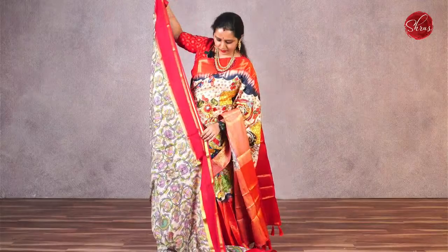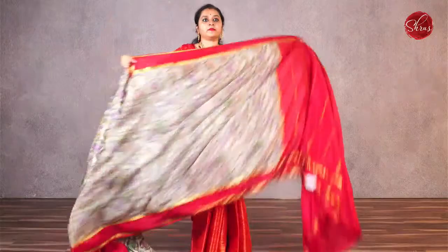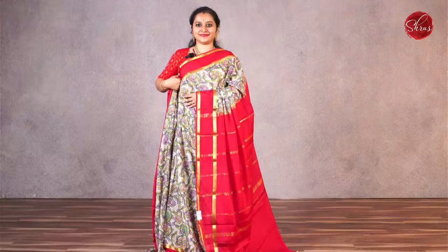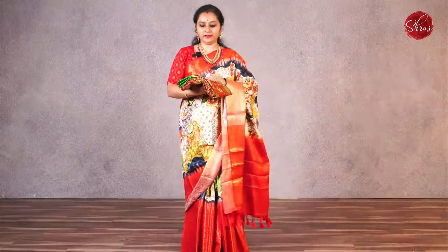Thank you, Papriya. And this is also priced at 6390. So that's how the whole sari flows. It's got an amazing flow. That's the pallu and blouse. Price at 6390. One more color. A red with a green.